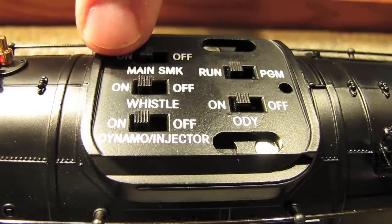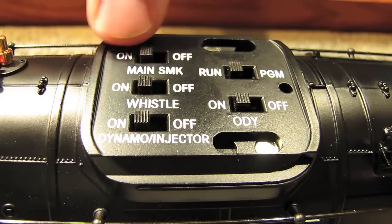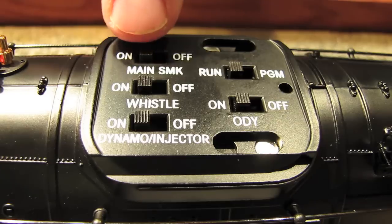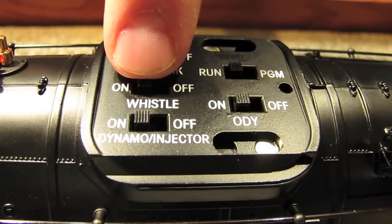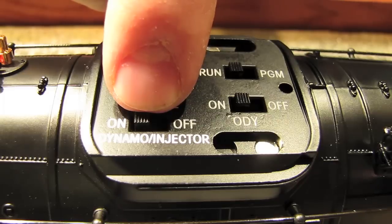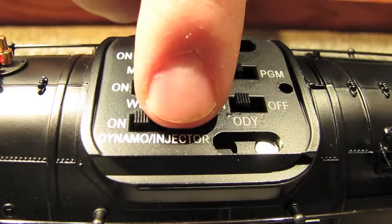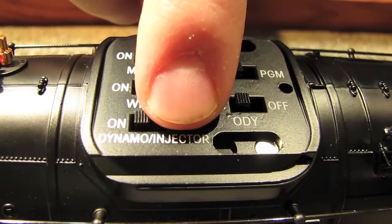These three switches allow you to manually control the smoke effects for the engine. The first one allows you to control the main smokestack. This one allows you to control the smoke effects for the whistle. And this one allows you to control the smoke effects for the dynamo and the injector. Now, I haven't shown you the dynamo or the injector yet. I'll show you those in just a few minutes.